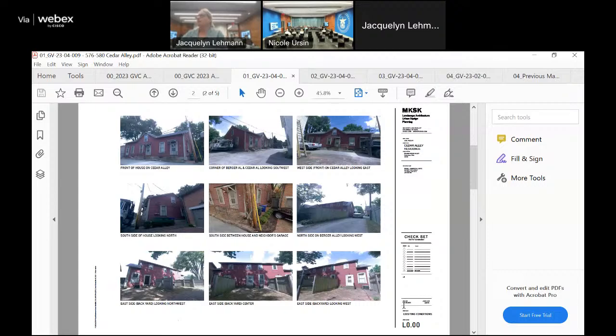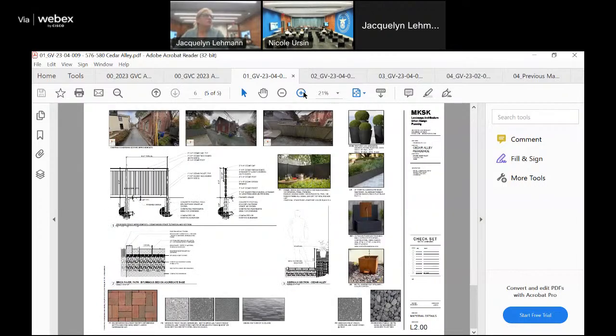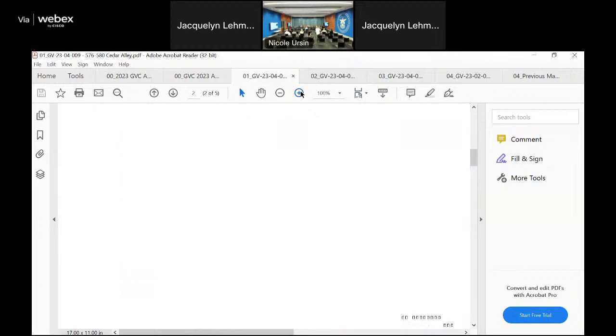Anything else to add? No, I just wanted to clarify that the paver change was due to availability once we started to talk to the contractors. So that's the only change.